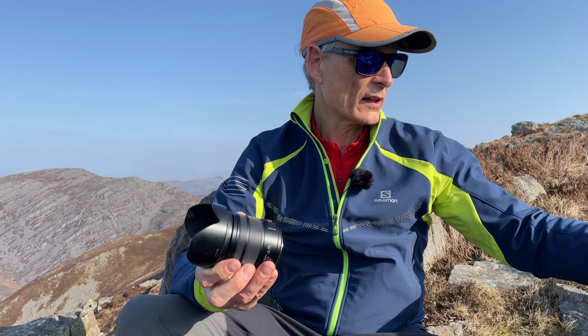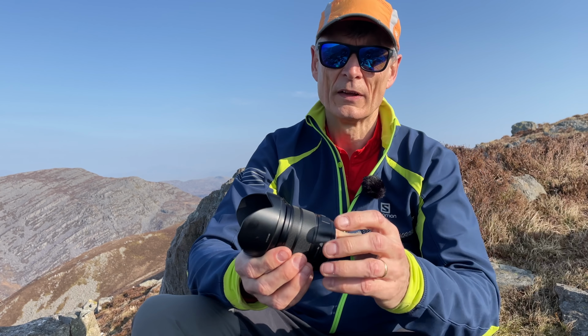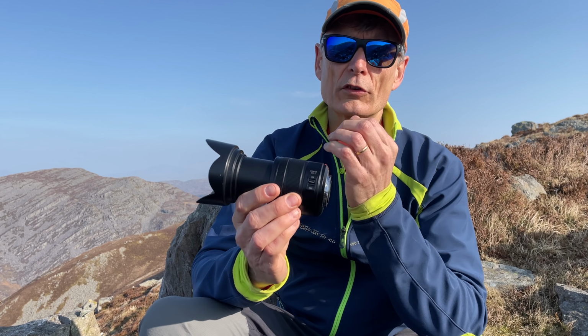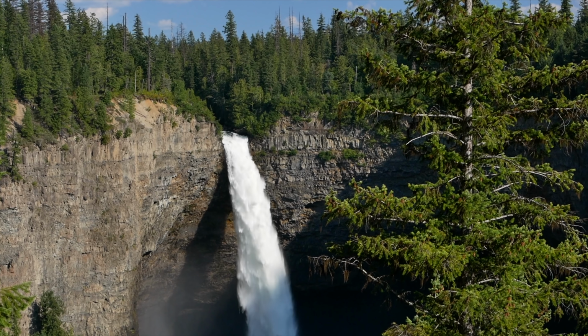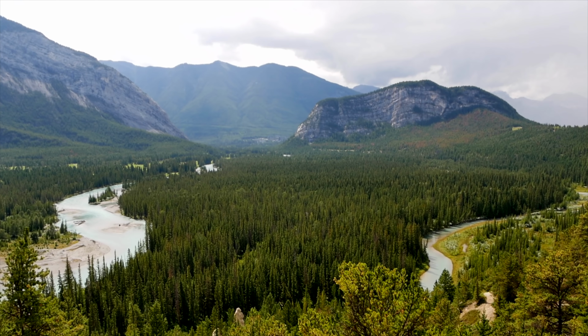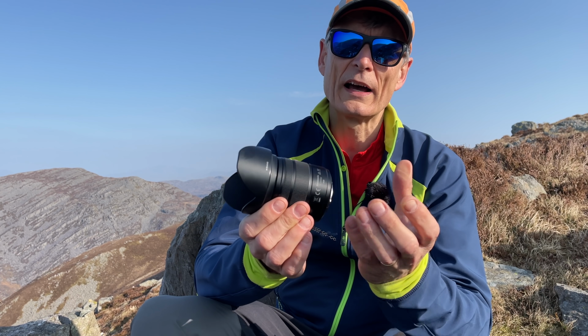Now the lens is very interesting because I bought this a few years ago to go to Canada, and it's all I shot with on a holiday, and it's a 14 to 140. Now that is equivalent to 28 to 280. Now that's a huge zoom range, and it's all I'll ever need.